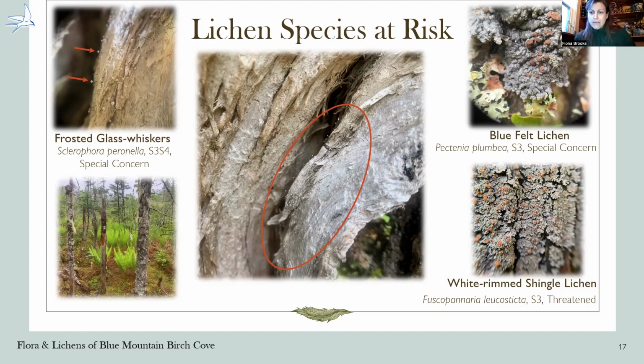And then down in the bottom right-hand corner here, we have white-rimmed shingle lichen, Fuscopannaria leucosticta. This is listed federally as threatened. This was a record that came from iNaturalist, so ACCDC staff didn't actually relocate this out in the field, but it was documented on iNaturalist, so we included it in the report as well. And I thought I'd include it on this slide as just another lichen species at risk that was found in the area.